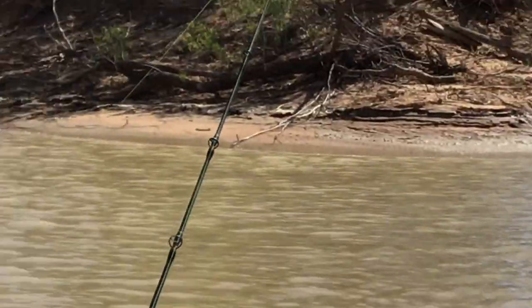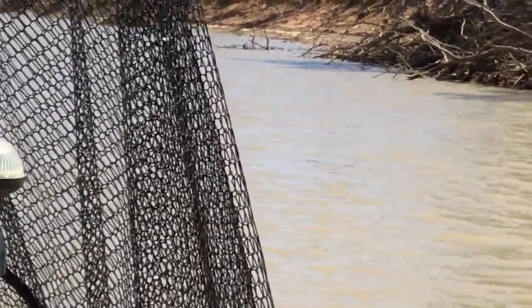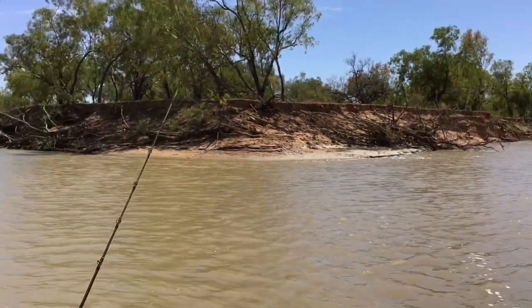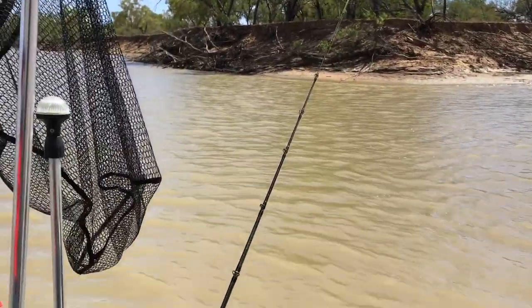Well, we just pulled out another threadfin salmon. He was a good size, but we can't keep him, so I didn't bother filming it. So here's back to the wild. Just hope for that barra. Where are ya?